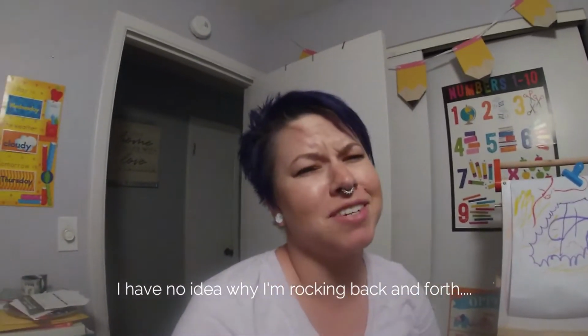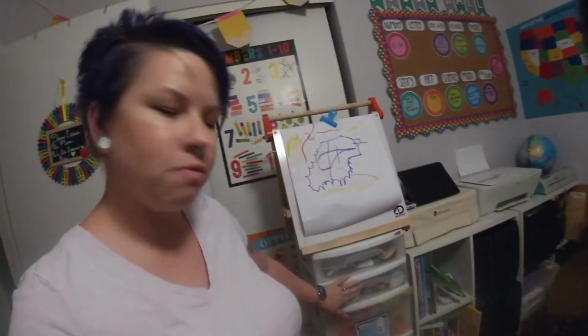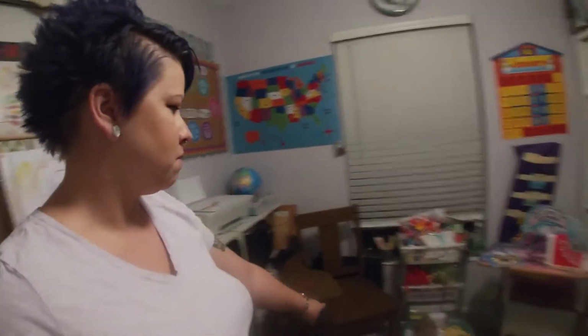I am most likely going to start... I don't even know where to start. There's so many things that I want to do. I'm going to be trying to find a new home for this. I'm going to be going through that stuff, because I'm sure there's markers without lids and paint and glue that's been left with no lid. Because this is our classroom, but she also is allowed to use that at any point in time.